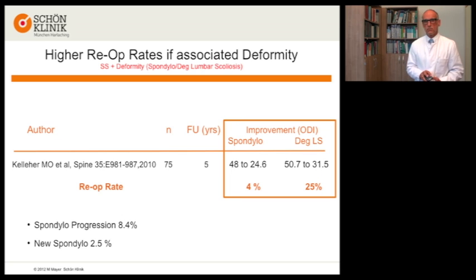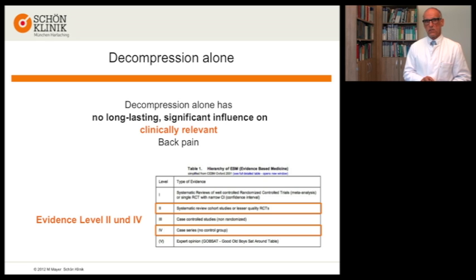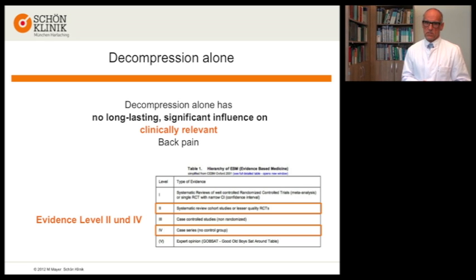What he also pointed out was the fact that of those patients who had low back pain, spinal stenosis, and degenerative scoliosis who were operated by a mere decompression, the reoperation rate within the first 5 years was 25%. Now, the summary of all this is that most probably in most of the patients who suffer from significant back pain in association with their spinal stenosis symptoms, decompression alone is probably not the adequate type of treatment to achieve a prolonged and significantly good clinical result.